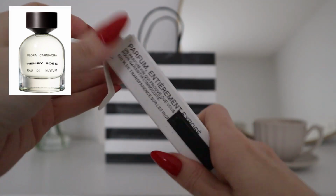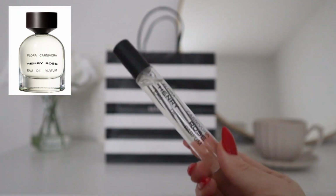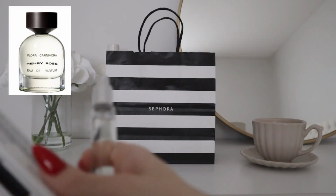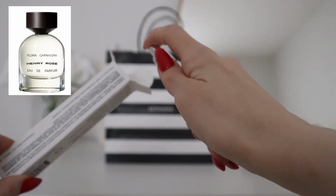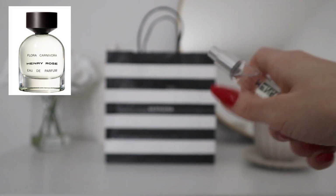I'll show you what the little bottle looks like. May as well unbox it here together. Let me spray it actually. I'll spray it for you guys. So that is the little travel size spray. I can smell it from the atomizer already. Definitely like either white or yellow or both together. I feel like there's like jasmine or tuberose maybe. Okay, that was a lot.